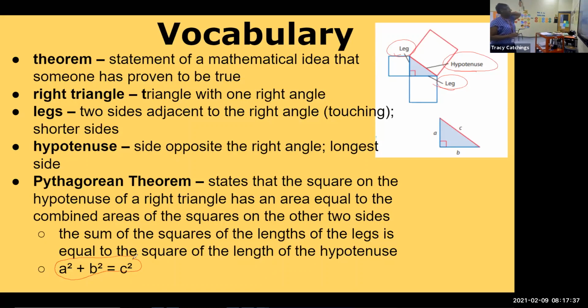And your hypotenuse is always your longest side. So if we have to substitute into the equation, just remember the longest side has to be that hypotenuse, or C. So if you don't have anything else right now, definitely get that formula. A squared plus B squared equals C squared.